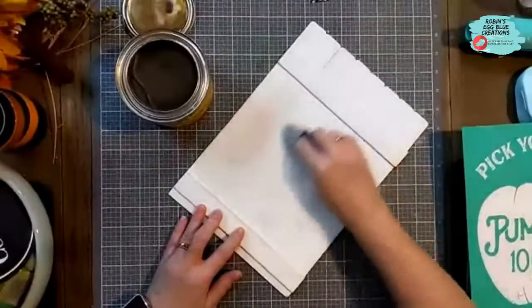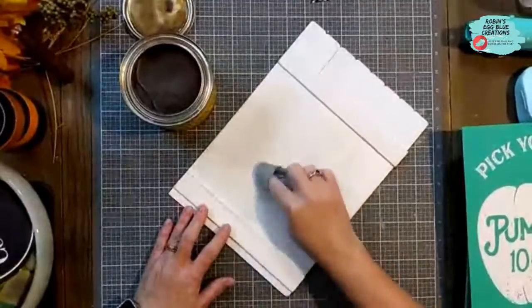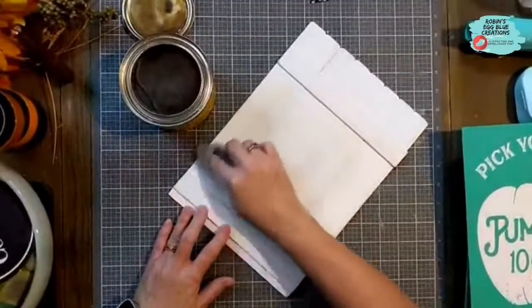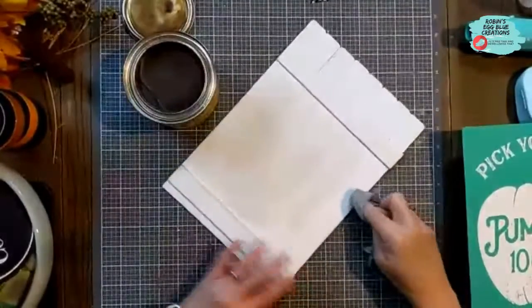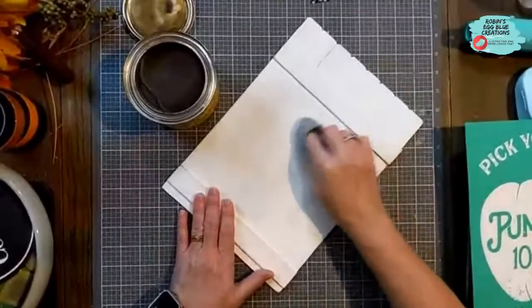It's going to get into all those grooves, and it's going to even out the surface of the paint, and then it's going to keep my transfer from sticking and pulling up all of that paint when I pull the transfer up.